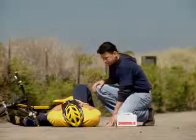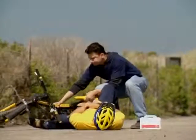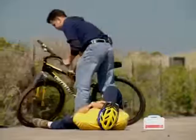Because the patient is responsive and talking, the emergency responder knows that the patient has an open airway and is breathing normally.